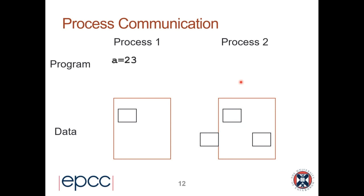And so process 1 has a statement A equals 23. That sets the value of A equal to 23 in process 1's data. But of course, process 2's data is completely separate. Process 2 is running on a laptop on the other side of the world. So how do I communicate the value of this A from process 1 to process 2? Well, the message passing library MPI gives us a magic function call. So we can say send. I want to send my value of A to process 2.